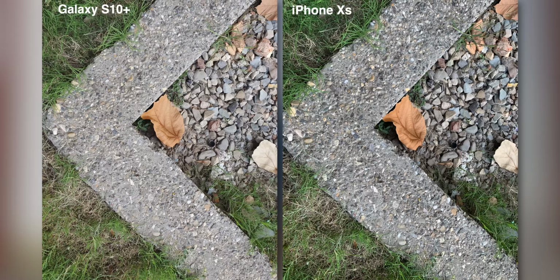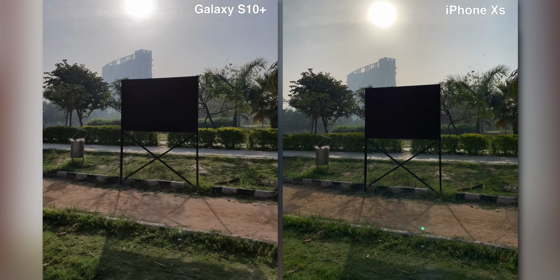In the next photo, there is no direct sunlight and you have got lots of small stones to judge the detail and sharpness of the image. Personally, I like the colors on both images, but it's simply visible that the iPhone XS has way more detail than the S10 Plus. Also, the better dynamic range and the great sharpness in the photo again make me prefer the XS over the S10 Plus. Talking more about the dynamic range, I took photos in different lighting conditions and it clearly seems that it's very hard for the S10 to beat Apple's Smart HDR.